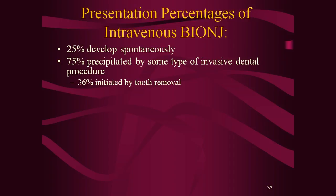They needed to have a tooth taken out. They'd been on these medications. You take out the tooth. You know, 36% of those were initiated by a tooth removal. 31% presented with no symptoms at all. So, you know, it came out of nowhere and they didn't have any symptoms. It's just, I have this exposed bone, and maybe they were seeing their hygienist, or they were seeing their dentist, or they were seeing someone who looked in their mouth and said, hey, what's this little area right here? And they told them about it.